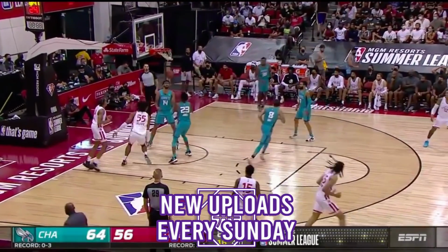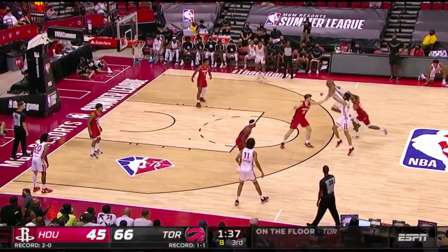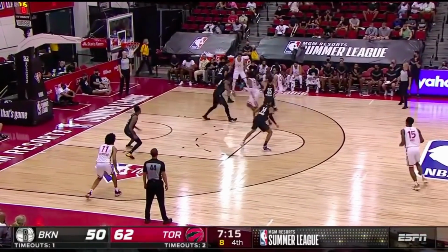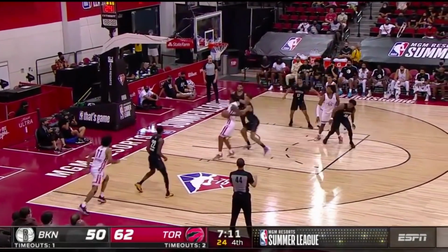Now that we've established that he is a willing, capable, and creative passer, I think it's important to go back to his size. I liked the poise that Banton operated with out of screens. He took his time and didn't get bothered too much, finding his teammates on the wings or under the basket. This is a good example of Banton generating a look from three.